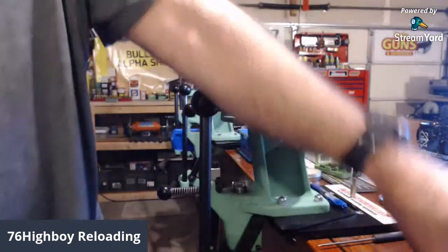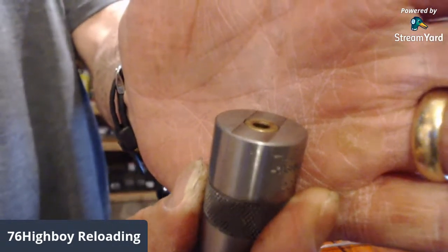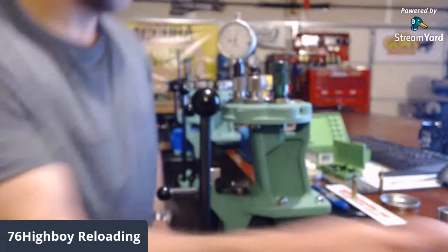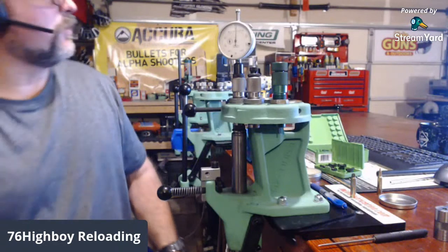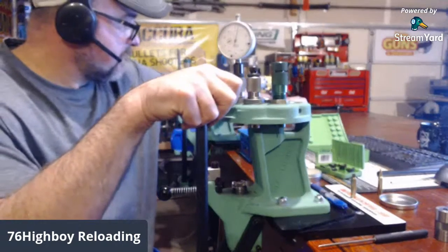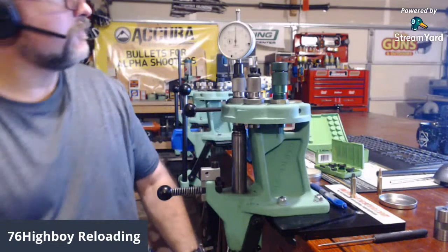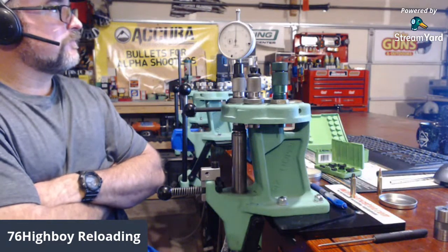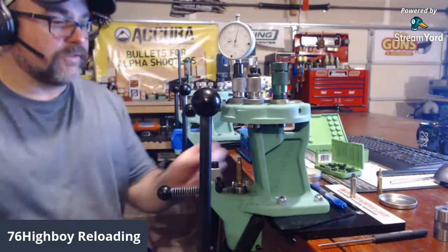There's our fired case that we've sized back to match an unfired Hornady case. So when we take the unfired Hornady case, we run it up for a measurement. We're there. That's where we're at. Now, watch.